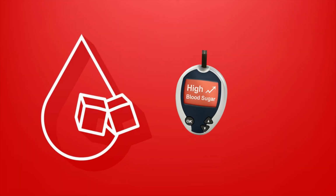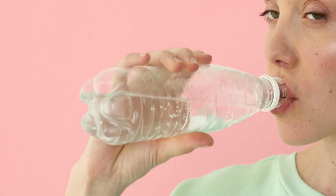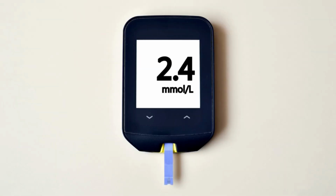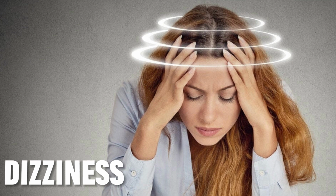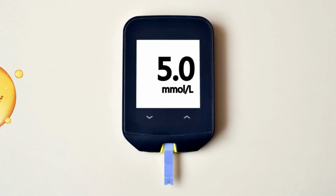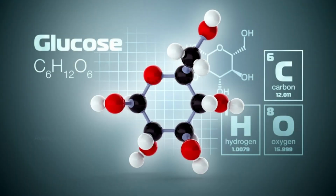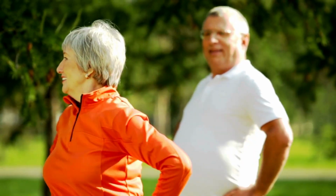If your blood sugar levels are consistently too high, it can lead to a condition called hyperglycemia. This can cause symptoms like increased thirst, frequent urination, and fatigue. On the other hand, if your blood sugar levels drop too low, you might experience symptoms of hypoglycemia, like shakiness, dizziness, and confusion. So having enough vitamin B6 is important for maintaining stable blood sugar levels. It helps ensure that the glucose from your food gets used effectively, providing you with the energy you need to go about your day.